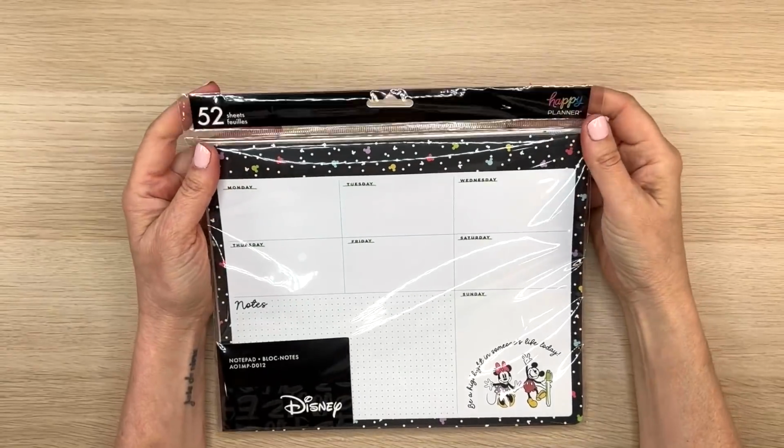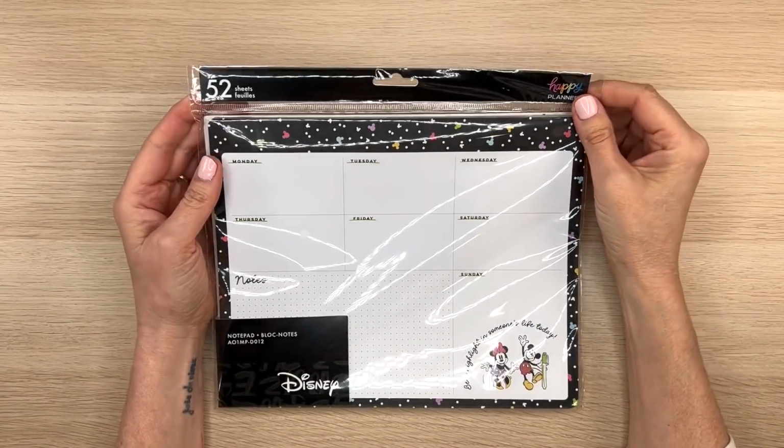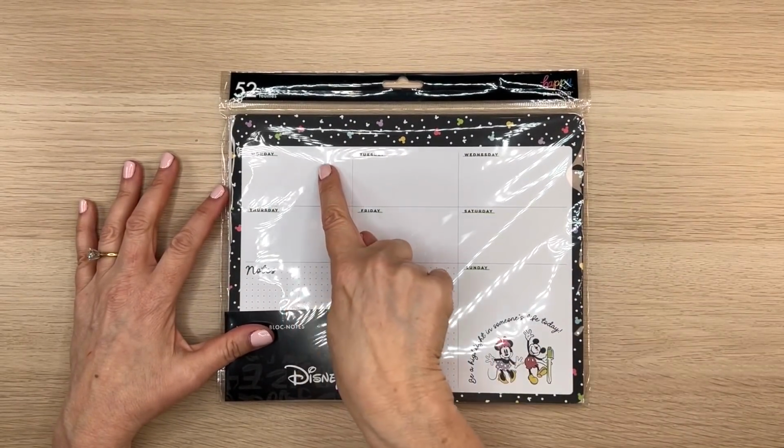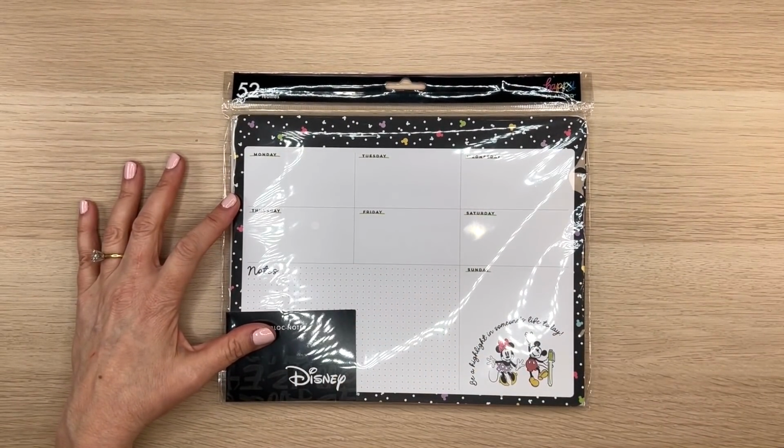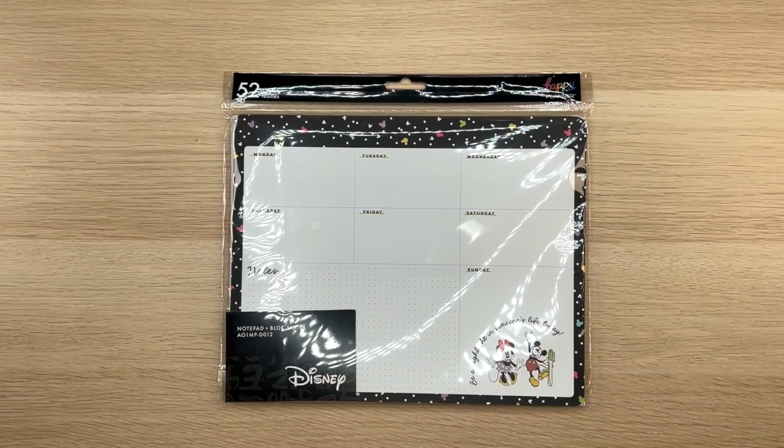Sorry for the noise. Okay, so we have a block notepad. This is cool. I like this format. So we have the days of the week and then just notes. If you're somebody who really needs visuals, as I am, this is great.